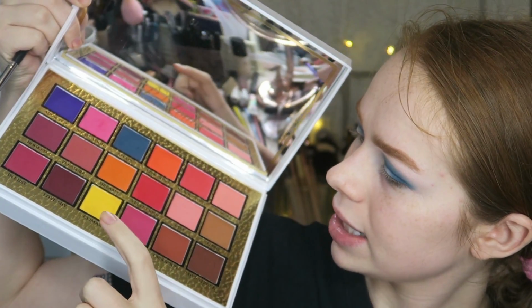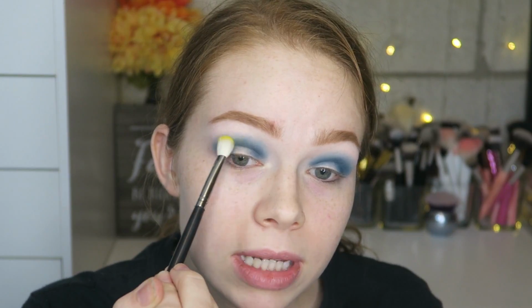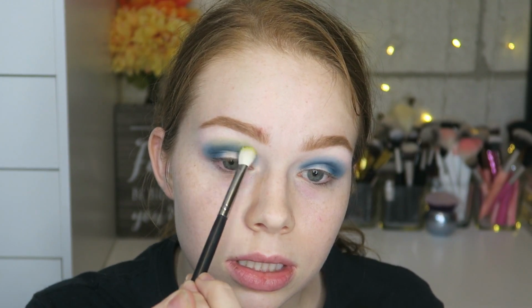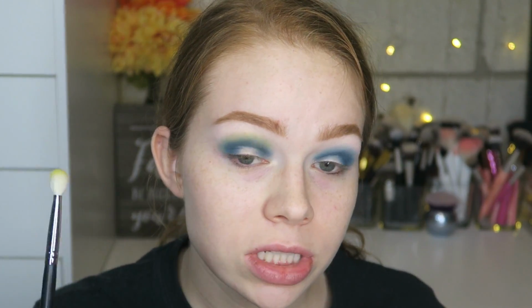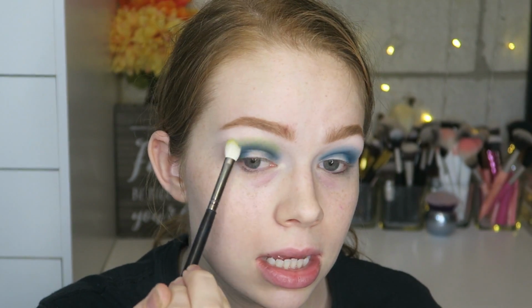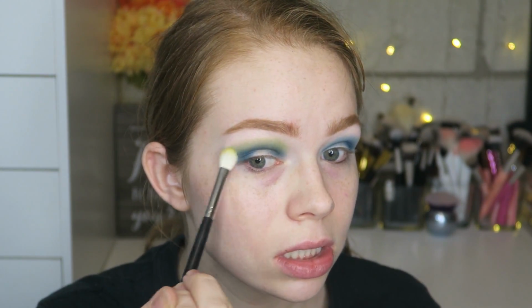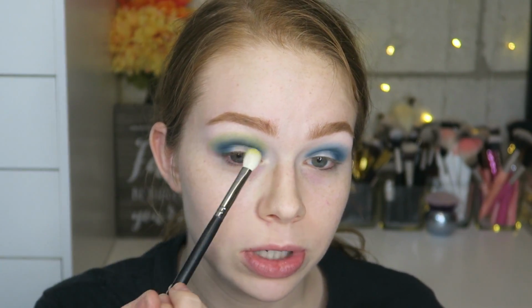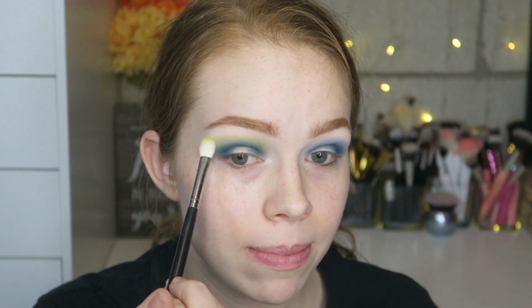Okay, so next I'm going to go ahead and take the yellow shade right here, which is called Climax. And I'm going to place the yellow slightly above the teal, which is definitely going to make it turn more into a true green shade, but I still want to have like a pop of yellow over. I'm going from like a really dark shade to a pretty light shade, so it is going to take a little bit of blending and definitely going back and forth.